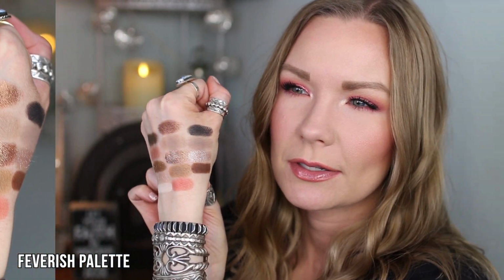And you can see that the kind of gray, cementy sort of colors that are matte are really good too. Because a lot of times those are difficult to find in a good formula. These seem really good for what they are. I don't know why grays and like cementy sort of colors sometimes seem to be difficult to work with. And these seem good as far as those types of shadows go. But anyway, super pigmented, really pretty.